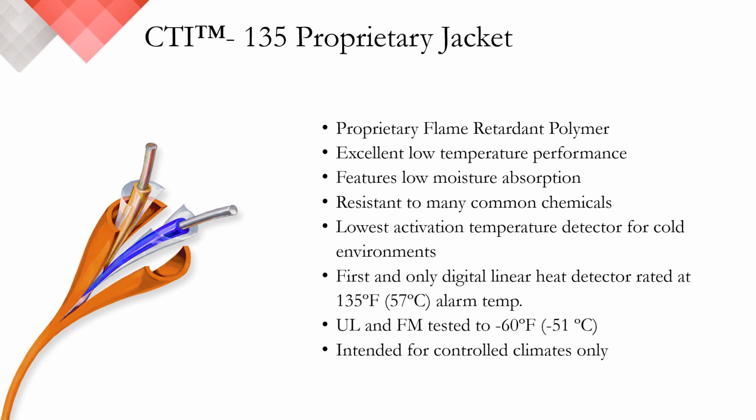It has excellent low temperature performance, low moisture absorption, and it's also the lowest initiation temperature of any digital linear heat detector on the market. It's also UL listed and FM approved and tested to minus 60 degrees Fahrenheit or minus 51 degrees Celsius.